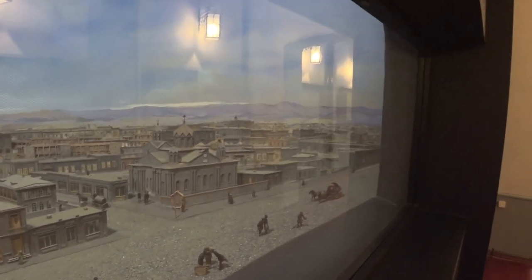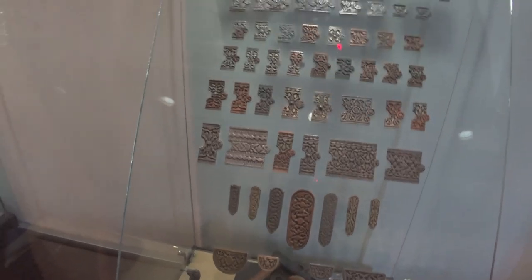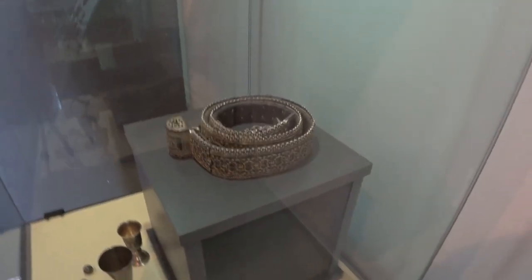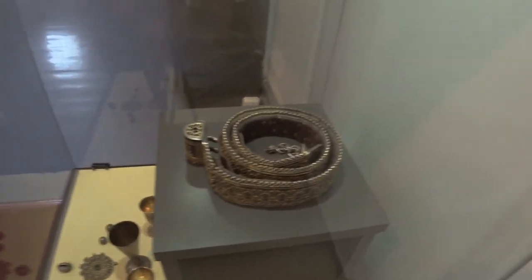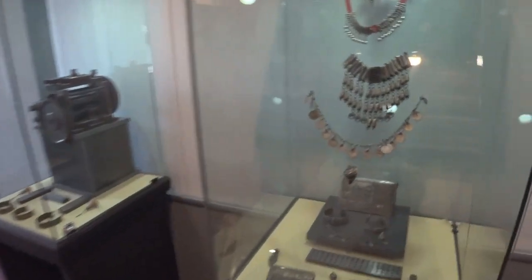I think it's pretty well done. These are pieces returning to a copper belt. Different links, you can see how they're connected. It's an almost perfect match. And this is what the finished belt looked like. They put the metal links on the base so you could wear it and close it. Wow, look at these. Some more jewelry.